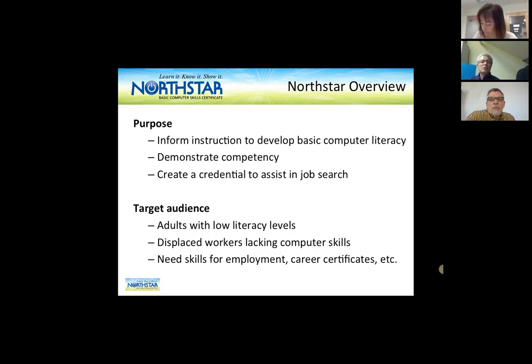We also, since this originally started as a result of the Great Recession, our target audience included and still does include displaced workers who lack computer skills and need to gain those skills for reemployment, and anybody who needs skills for employment, career certificates, or other related issues.